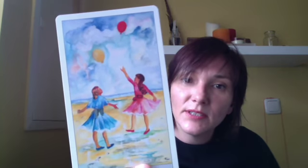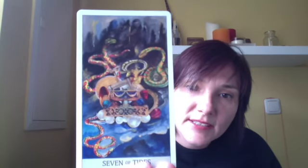She's pregnant and waiting, holding on. But she's in a cemetery. Oh, that's really, like they said, layers. And the six, which we know is like a link to childhood and reminiscing and nostalgia. Here we have the snakes. This is an interesting seven of tides. Eight of tides. That's kind of a cool way of looking at it.